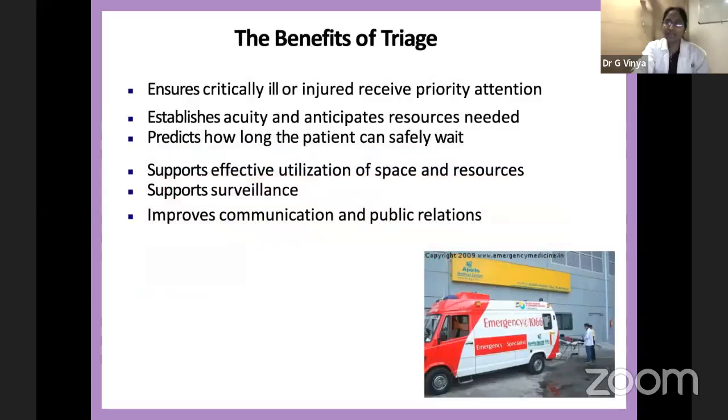So why this triage? The benefits of triage are to ensure critically ill or injured patients receive priority attention. It establishes acuity and anticipates resources needed, predicts how long the patient can safely wait, and supports effective utilization of the space and the resources in the hospital. It will also support surveillance. It improves communication and public relations.